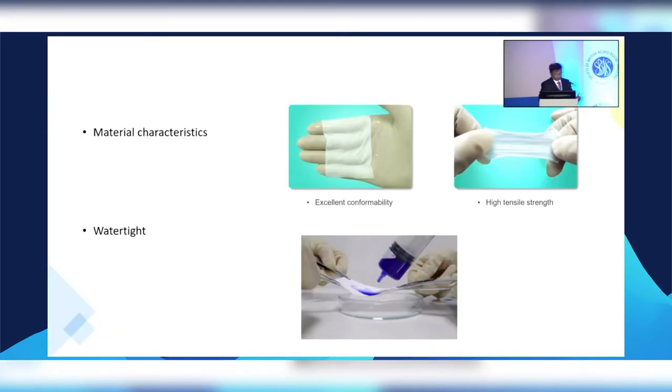It's a beautiful sheet. It's very, very compatible. It doesn't feel like a thick plastic sheet. You can suture it. It has enough tensile strength. It doesn't disintegrate when you hold it, when you wet it, when you pull on it. And it's watertight right from the beginning. When you wet it, it gets transparent, so you can see through it.